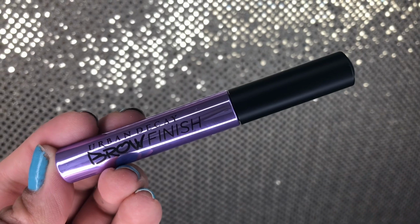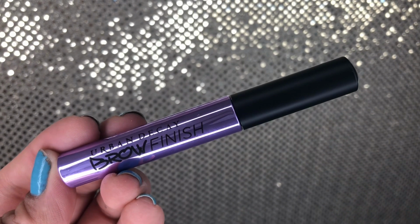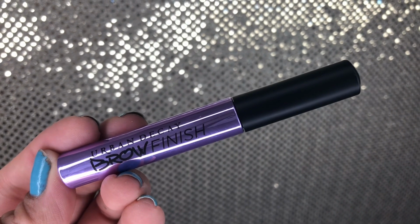And the last of this is going to be makeup items. So this next item is going to be the Urban Decay Finish Brow. Basically, it is a waterproof brow gel. It is the All Hail Brow Finish. This holy grail brow gel is your final step to shape, set, and lock in your brows for waterproof all day wear that lasts up to 16 hours.